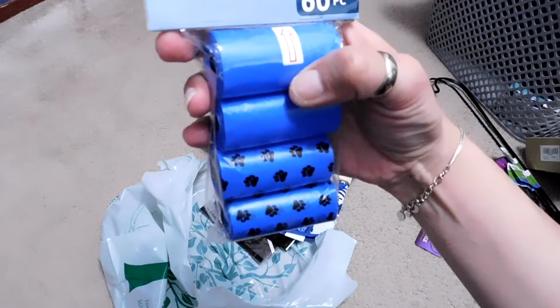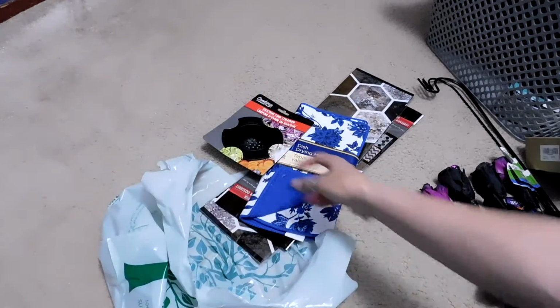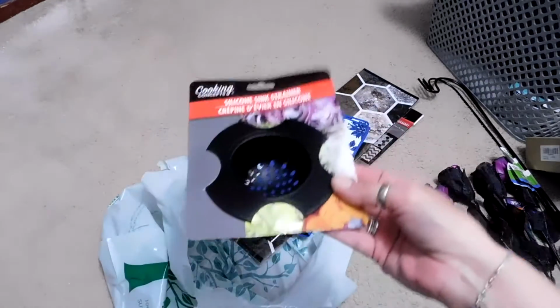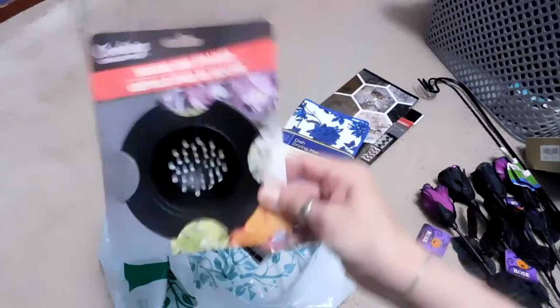There's four rolls of 15 bags each. I probably could have done the math, but I didn't want to. Okay. I got a strainer for Nana. I don't know what she does to her strainers, just like I don't know what she does to her plate holder things that I got her. So I got her another strainer.